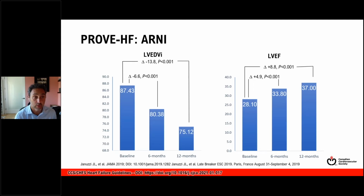So the de novo patients were started on an ARNI from the get-go, whereas the ones with pre-existing heart failure who were on an ACE or ARB to start off with were switched to an ARNI. And these patients had a baseline echo, and then subsequently had 2 echoes at 6 months and 12 months. What the slide highlights is that in patients specifically who were switched to an ARNI, on the left side the LV end-diastolic volume index was reduced significantly from baseline to 6 months and 12 months. Similarly, the LVEF increased quite impressively from 28% at baseline to 33.8% at 6 months, which was statistically significant, and up to 37% at 1 year after initiation of an ARNI.